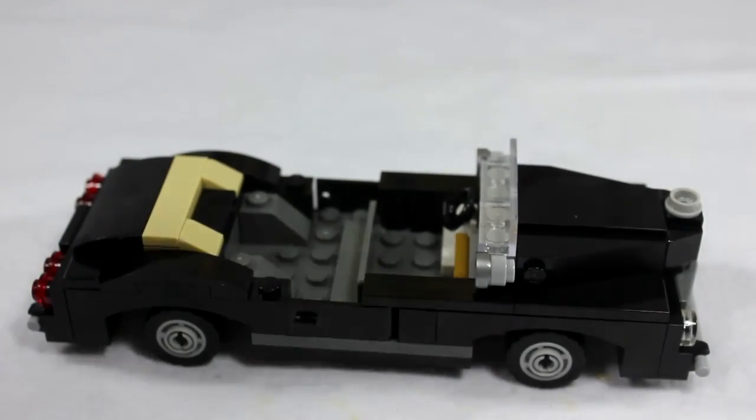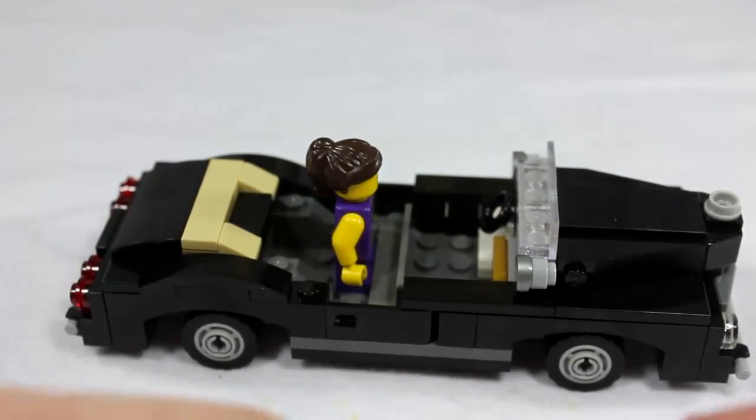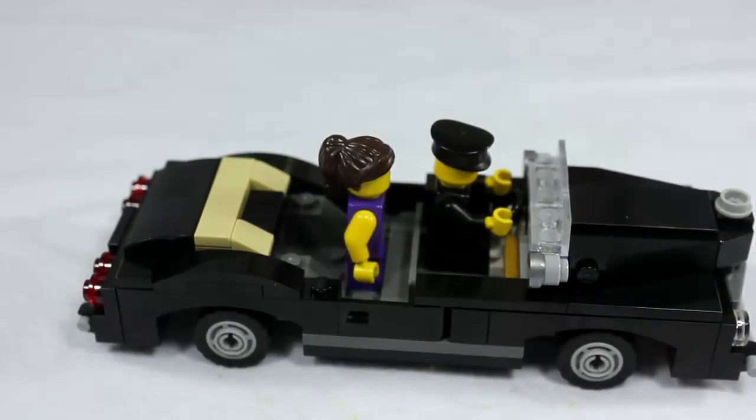So let's show you how these people are in it. So basically we have the person right there. And then we have the driver sitting down, driving her wherever she wants. And they're off to the cinema. So yeah, let's go ahead and get on to the actual building.